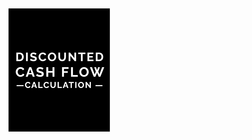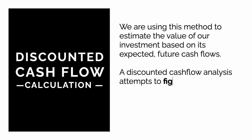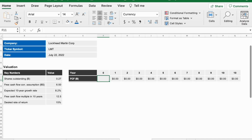And with this, we can now do our valuation, and remember, we are using the discounted cash flow method. This means that we are using this method to estimate the value of our investment based on its expected future cash flows. A discounted cash flow analysis attempts to figure out the value of an investment today based on the projections of how much money it will generate in the future. So off to the side, we've made a table and labeled it from year 0 to 10, and I have year 10 listed twice because that is our terminal year.